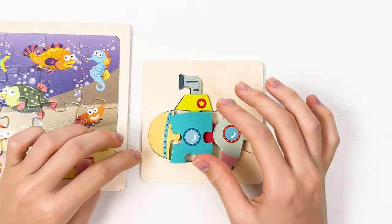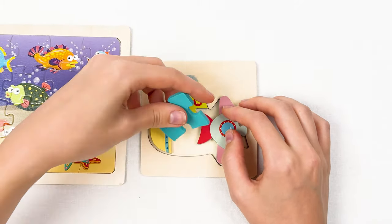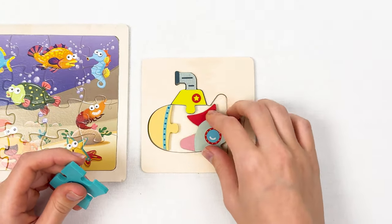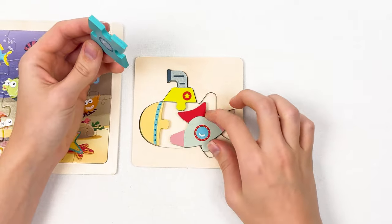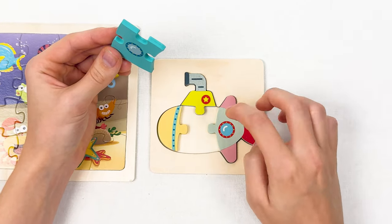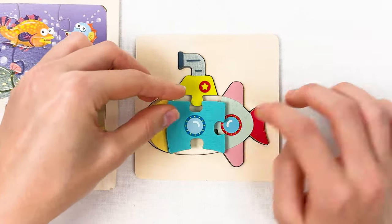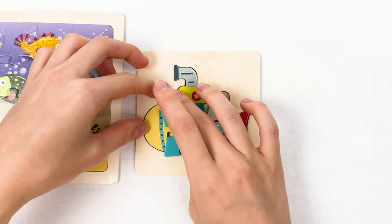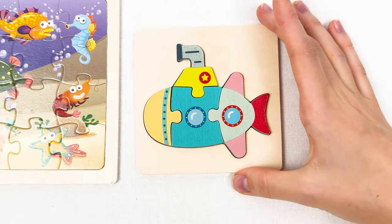Like this? No. Like this. I need your help. Maybe like this? But where can this piece go? Can you help me? What? This one? At the end? Here? Oh, thank you guys! And this one? Where should this one go? Here? We have completed the submarine.